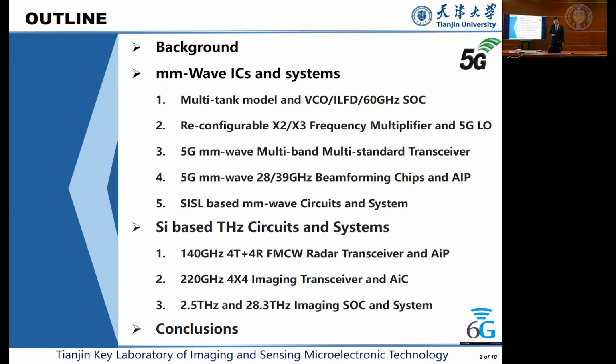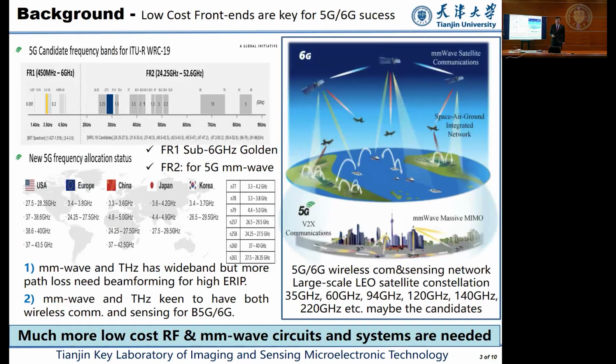In the third portion, silicon-based terahertz circuit and system, I will introduce the 140 GHz 4x4 FMCW radar transceiver SoC and its antenna in packaging. And then we'll introduce a 220 GHz 4x4 16-element imaging transceiver SoC and also antenna in chip. Finally, I will give an introduction of 2.5 terahertz and 28.3 terahertz imaging SoC and demonstration system. Finally, I will give a conclusion of my talk.